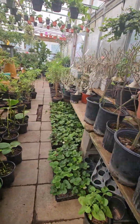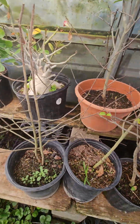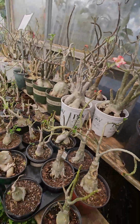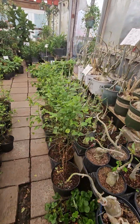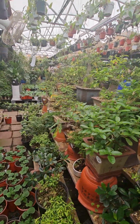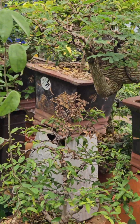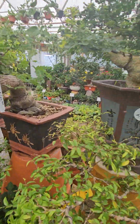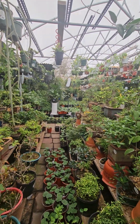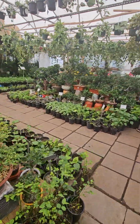And if you're a normal customer, he'll even negotiate price with you. Look at all these beauties. Look at the collections of bonsai cuttings he has. Look at that. Just amazing what they have here. Look at all the potted bonsai. Just beautiful. I could live in this place. Literally.